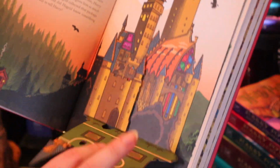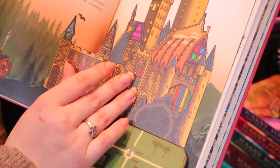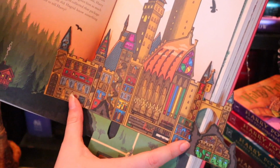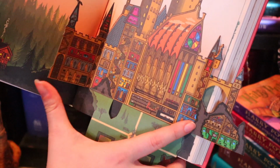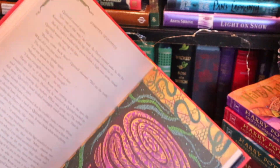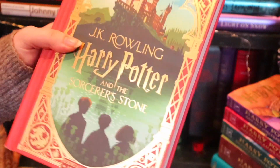And of course this is Hogwarts. This is the entirety, the inside. Oh, look how cool that is. I love this book. That is definitely my favorite book here on this tiny shelf. But yeah, so that is that.